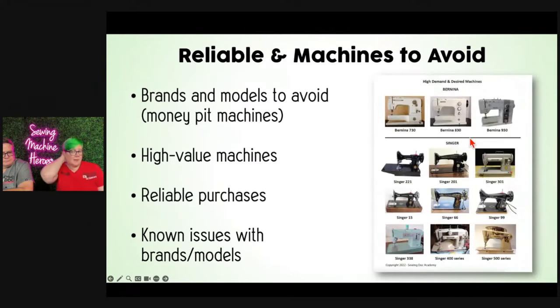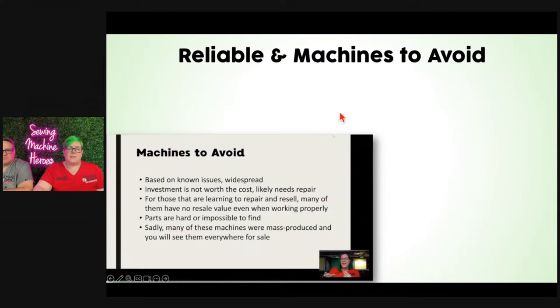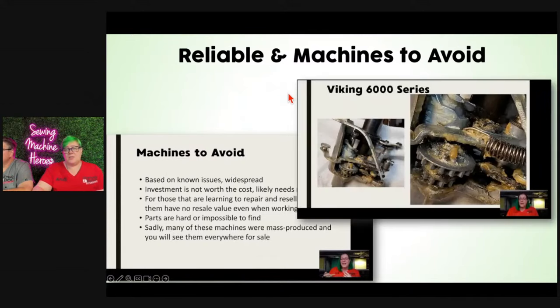So here's one of many pages that I did put in the handout, and I kind of categorize machines that are good. And I think it's a good learning point for people just coming into the space, because I can tell you Singer 66, but without a visual reference, for many people, that's still not easy to identify yet. These are screenshots from inside the video portion of this program. I go through and show you lots of examples of machines to avoid.